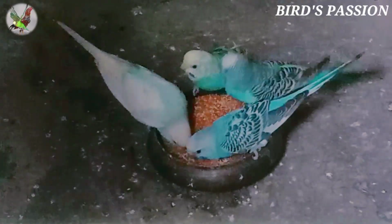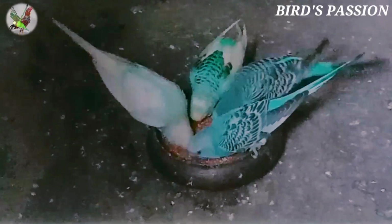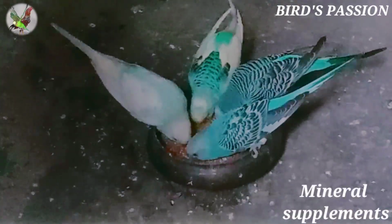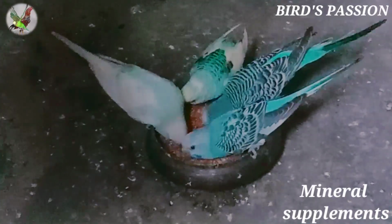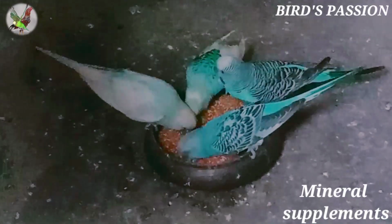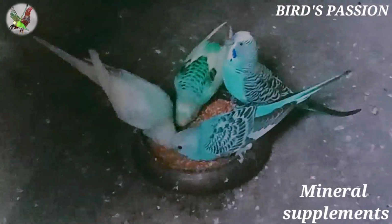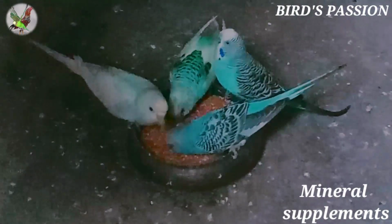Fresh vegetables. You can give your budgies treats of fresh greens to boost their daily nutrition. Mineral supplements. Your budgies will benefit from a source of minerals such as mineral block designed for budgies or a cuttlefish bone. Water should be available at all times. You can buy a suitable water drinker from pet shops. Clean it every day to keep water fresh and safe to drink.